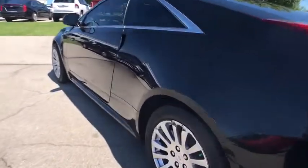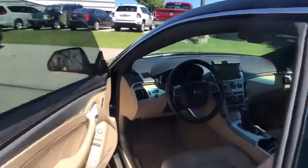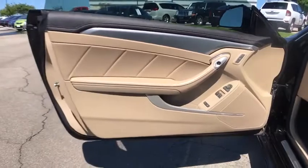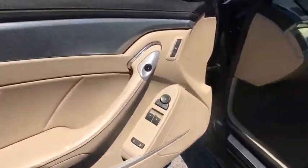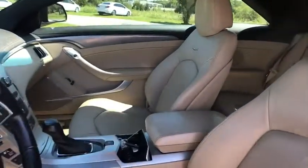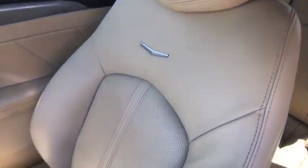Traction control, power passenger seat, dual airbags, remote vehicle start, power steering, four-wheel disc brakes, center armrest, universal garage door opener, electronic stability control, fog lamps, heated front seat, heated front driver and passenger seats, trip computer, compass, CD player, rear window defroster, fog lights, power windows.